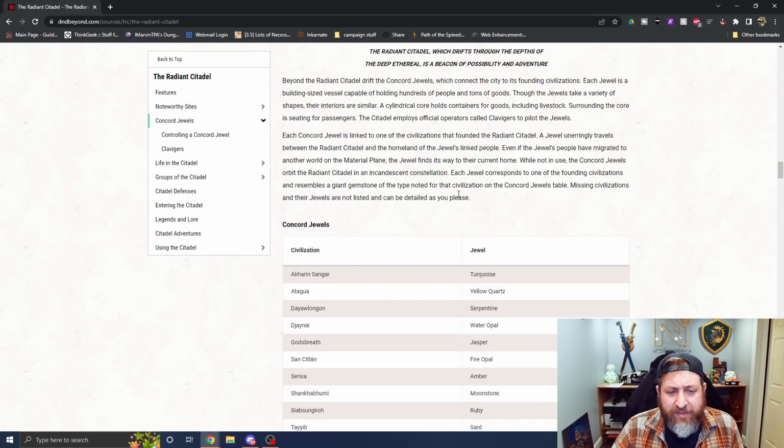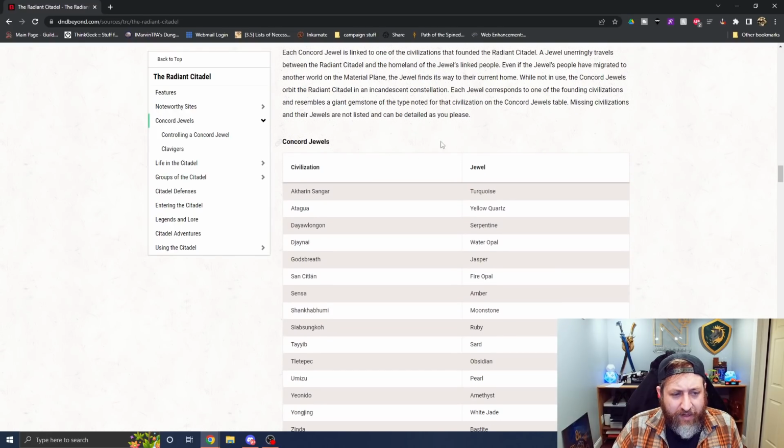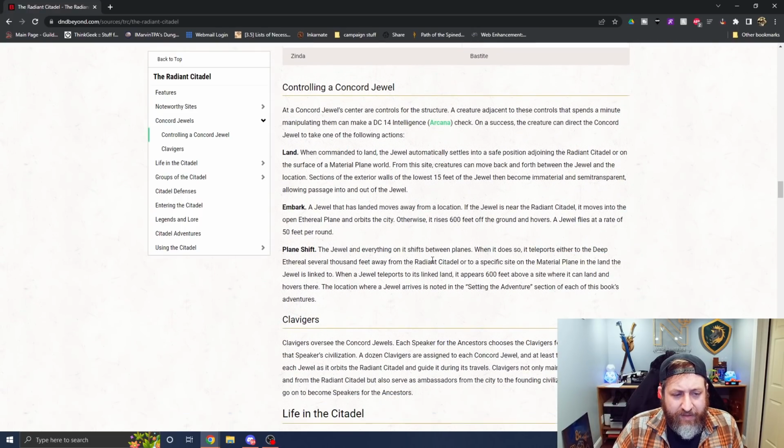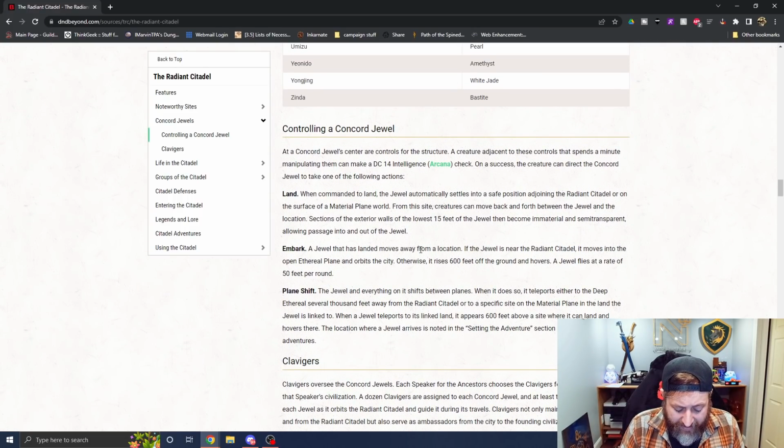Each Concord Jewel is linked to one of the civilizations that founded the Radiant Citadel. A jewel unerringly travels between the Radiant Citadel and the homeland of the jewel's linked people. Even if the jewel's people have migrated to another world on the Material Plane, the jewel finds its way to their current home. And here we can see the various civilizations and the associated jewels. And then it has a little bit about how there are actually mechanics. I thought it was going to be purely a roleplay thing, but there are actually mechanics to controlling a jewel.